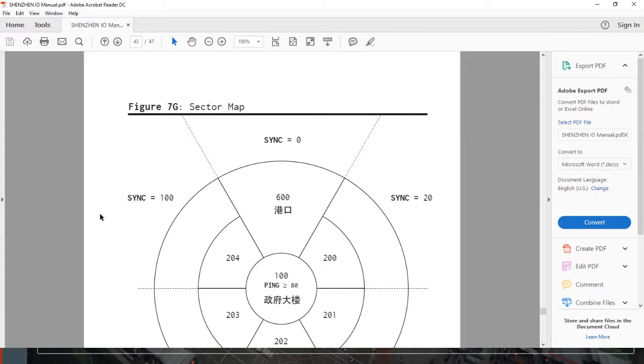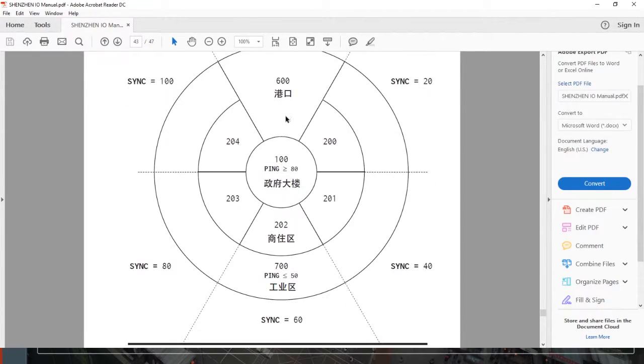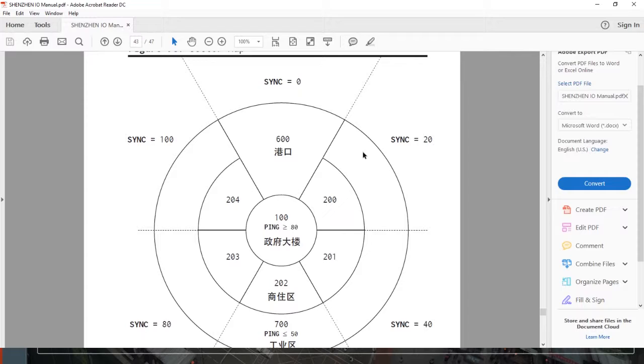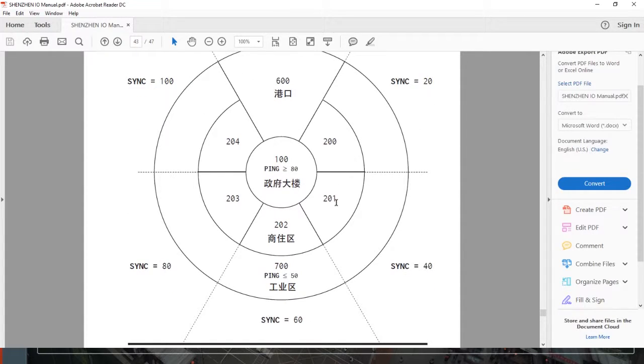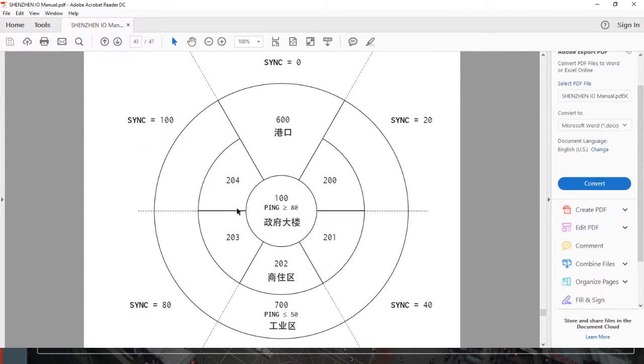Okay, so if sync equals 100, then they're in a 600 sector. If sync is equal to 20, then they might be in a 200 sector. If sync is 40, they're in a 201 sector, maybe. If sync is 60, then they could be in a 202 sector, or a 700 sector if ping is less than or equal to 50. If sync is 80, then they're in sector 203, and if sync is 100, they might be in sector 204, unless the ping is greater than or equal to 80, in which case they're in sector 100 no matter what the sync is. Well, hopefully this will be a bunch of easy, simple states.